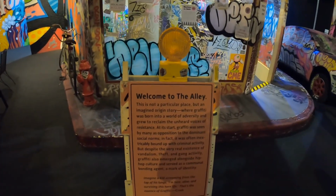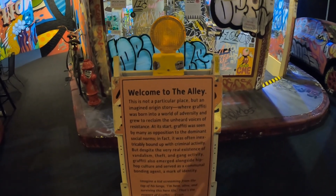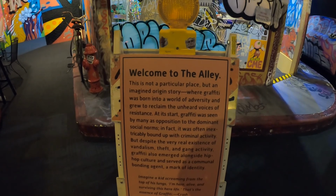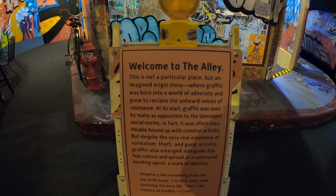It says, "Welcome to the alley. This is an imagined origin story where graffiti was born into a world of adversity and grew to reclaim the unheard voices of resistance."